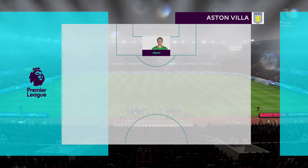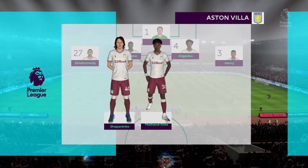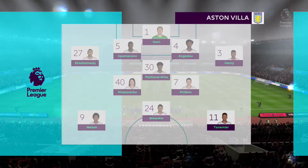Our lineup for the game is Horn in goal, El Mohammadi at right back, Upamecano and Zagadou in the middle with Henry at left back. We have Shaparenko, Maitland-Niles and McGinn in midfield, with Nelson, Brewster and Tavernier up front.